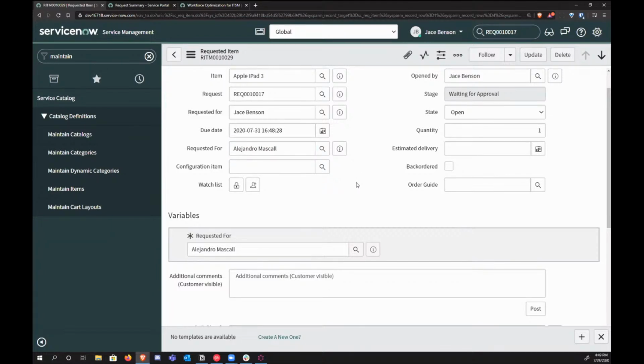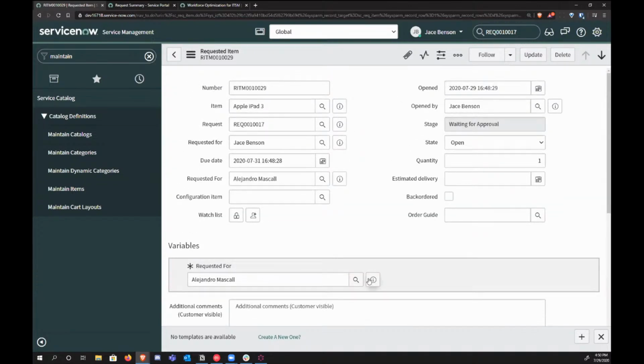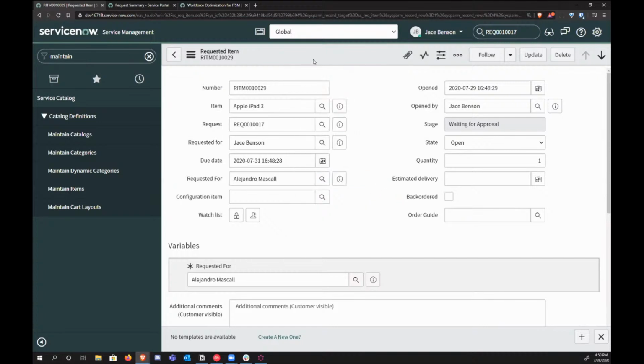Right. And if you currently use a requested for variable that is a reference, you should be able to switch it out. I know at my work, we use a requested for variable on almost every item. Yes, we do. So we'll be able to just switch it out, and that'll be awesome. As long as it acts like a reference for script stuff, because we customize our approvals based on that particular variable. But that's fine. Yeah, I'm pretty sure it works like a reference. Yeah. I mean, it's a reference.